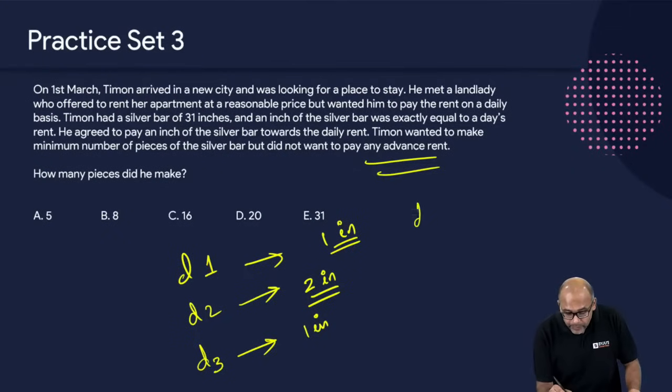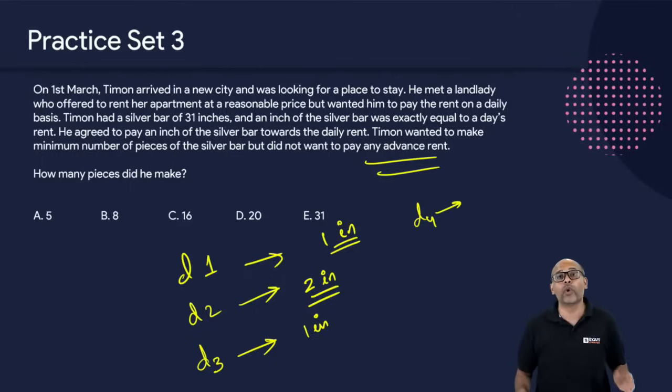Now day 4. Again I have to give 1 inch, but I will not cut once again. What should I cut right now? I will cut 4.